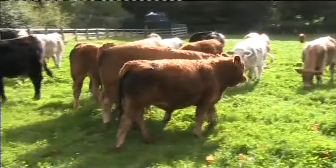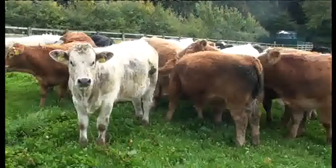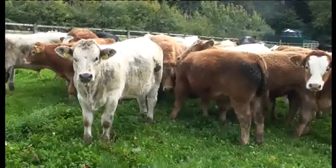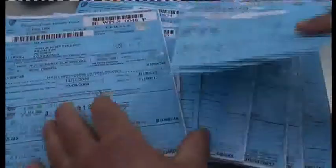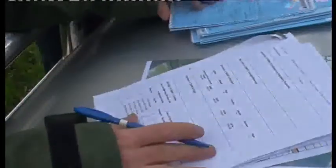That's right. So there's really 4 key things a farmer has to get right. Number 1, all animals should have 2 tags on the holding. The farmer should have a passport to correspond to every animal on his profile or on the holding. All tag numbers should be entered in the bovine herd register, and all animals should be correctly notified to the cattle movement monitoring system.